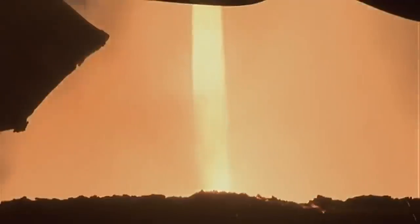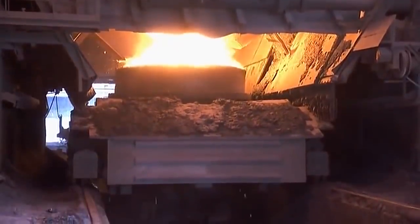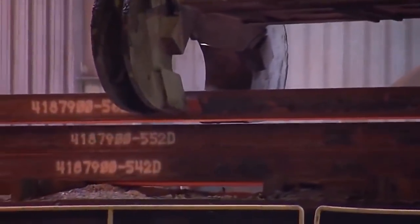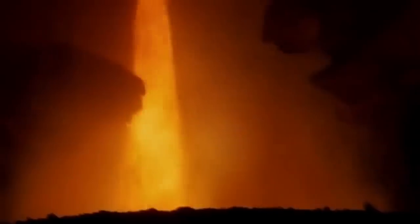Every day, 17,000 tons of iron ore pours into the furnaces at the ArcelorMittal Steel Mill in Cleveland, Ohio. And each year, this sprawling 1,000-acre facility single-handedly cranks out enough raw steel to build a train track around the globe. This plant is the most efficient integrated steel plant anywhere in the world. There's always a hot stove online.